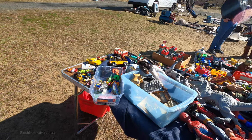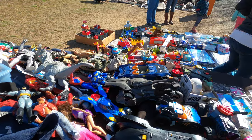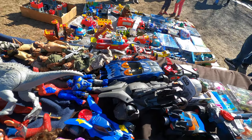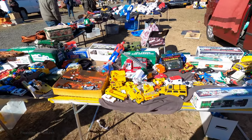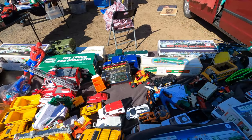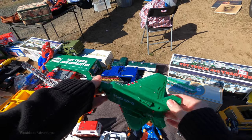Hi, how much is the Batmobile? $30. $30? Okay. Okay, so I should have checked the price on that on eBay while I was at the flea market, because that toy seems to be selling for between $85 and $275 loose like that on eBay. So, oh well, you can't win them all.